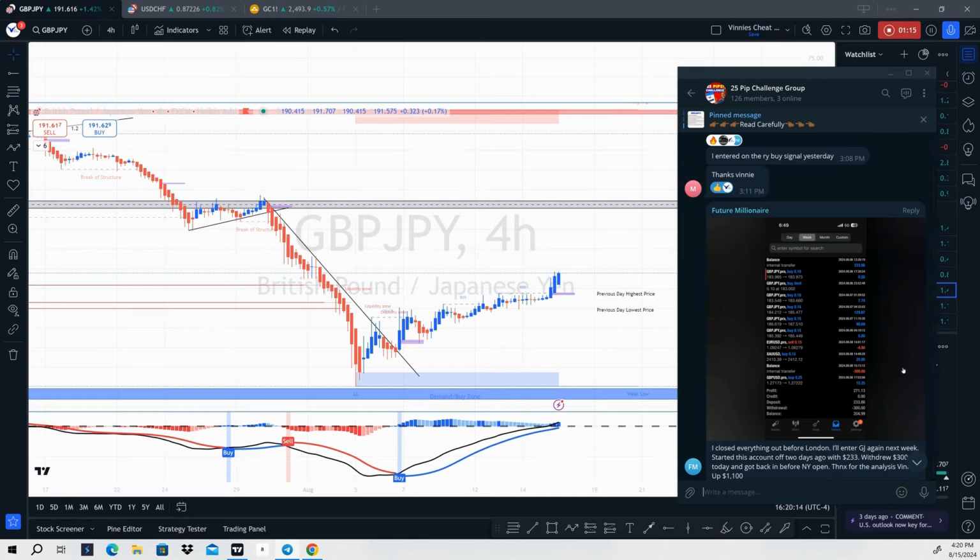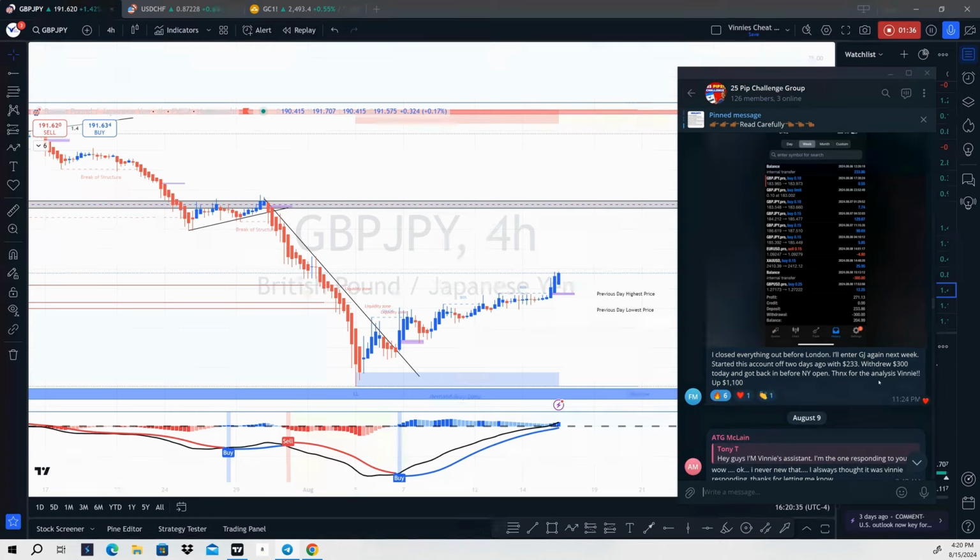challenge. Okay, but I want to show you someone who turned $200 into $10,000 this week trading GJ, and I'm going to show you why I put this trade inside of the Telegram group. So he put $200 in the account and he withdrew $300 and ran the account up to $1,000, right? Thanks, Vinny, for your analysis.